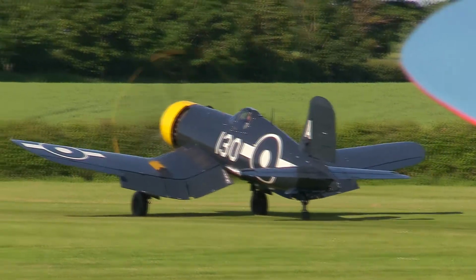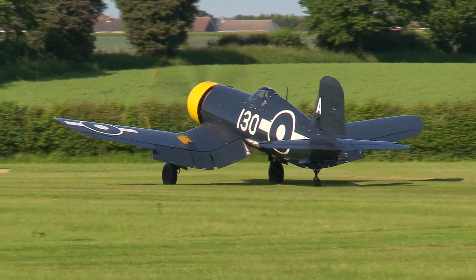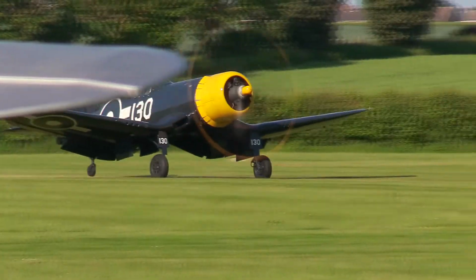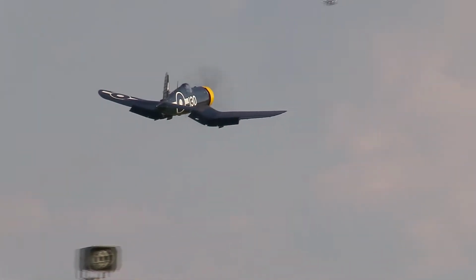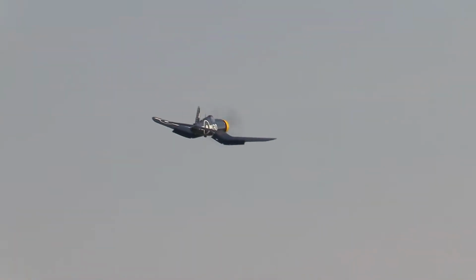This just shows you, if you've got enough power, you can take off in whatever direction you like. Corsair, runway 21, take off, go at your discretion, 020 at 4 knots. Very little indeed. First takeoff of type from this airfield.